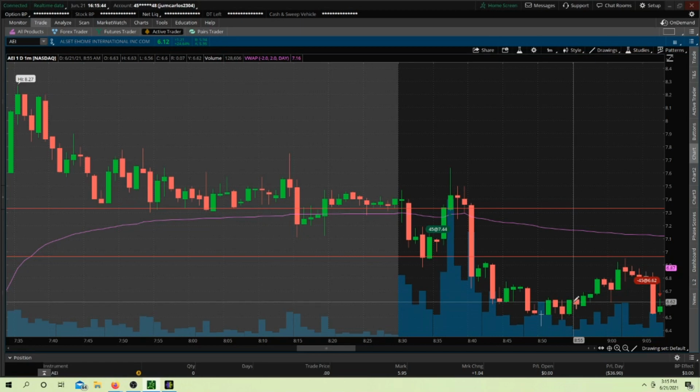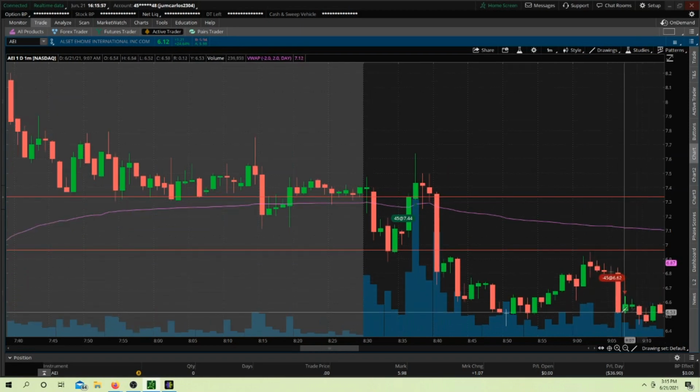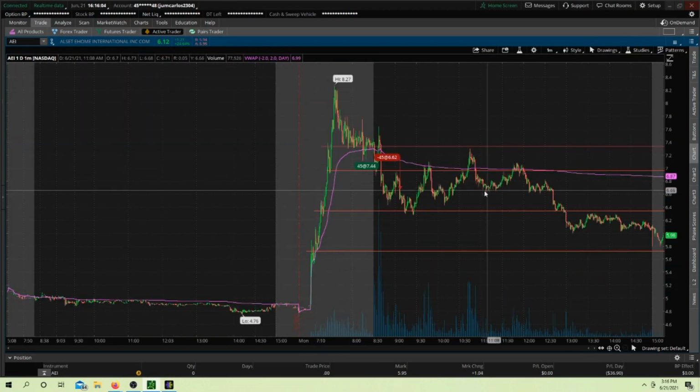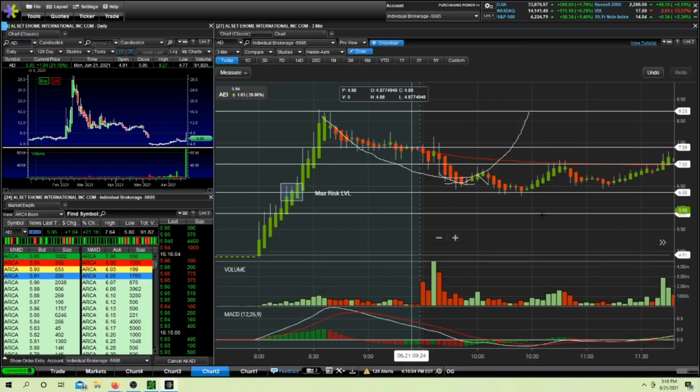I raised my risk. Instead of 634, I raised it up to 652 because that was this support zone right here, and then right here it just breaks it and touches it. So I'm like, all right, I'm out of this trade, and soon after I am out of this trade as well. And so let's break down the opportunities that could have been profitable.